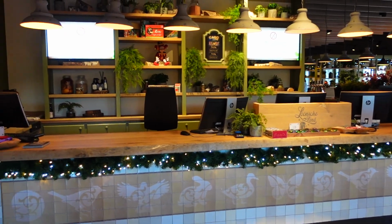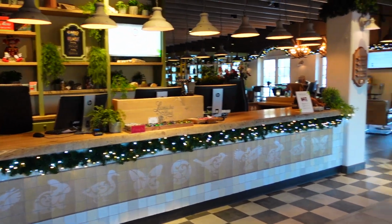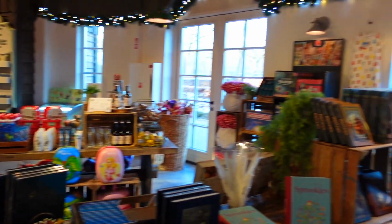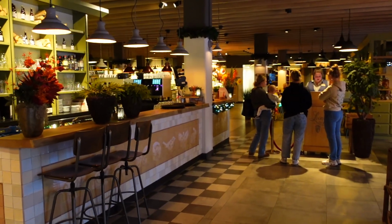So yeah, like I was saying, you've got merch from Efteling Park, and then you pay at reception. This is the reception area here. You don't actually have to come to reception to check in, because you've got a digital key on your app, and it just says come after 4 o'clock, and then you can get straight in. And then you've got the restaurant over here.